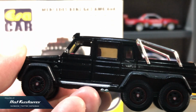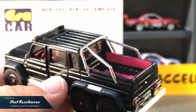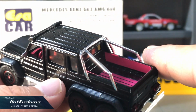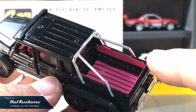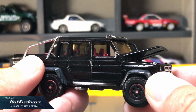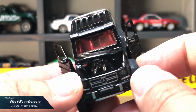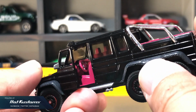Specs wise, it's totally the same as the yellow version, but what is unique is it comes with a combination of pink and black, which is a very contrasting color. I guess the pink is introduced to accommodate the characters. Highlight is definitely the opening features on the door as well as on the hood, where you can see a very detailed and realistic engine compartment.